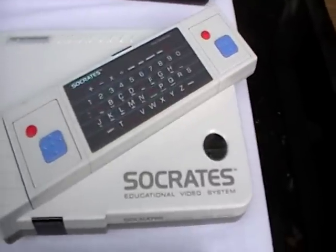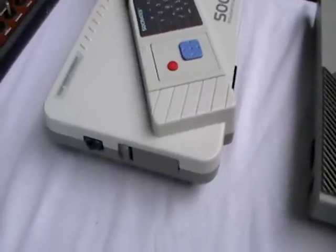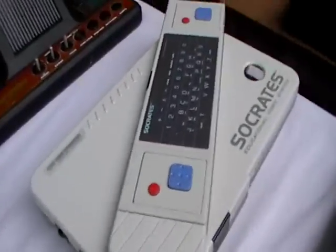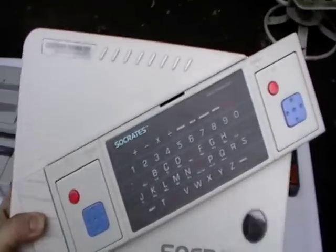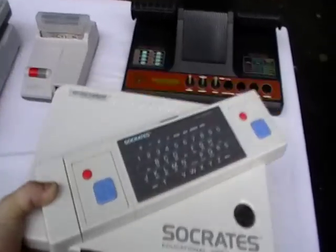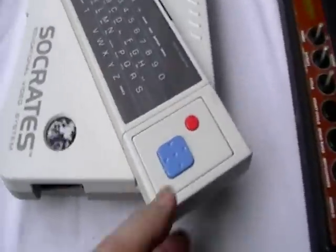Here's Socrates, made by VTech. VTech made a lot of great computer systems for kids. And this is another example of a system where you could have hours of fun with this. You could do a lot with this computer. And of course this comes off.